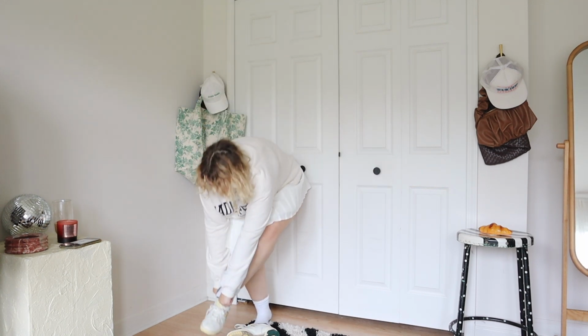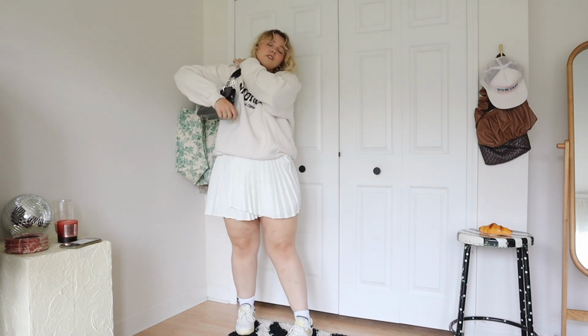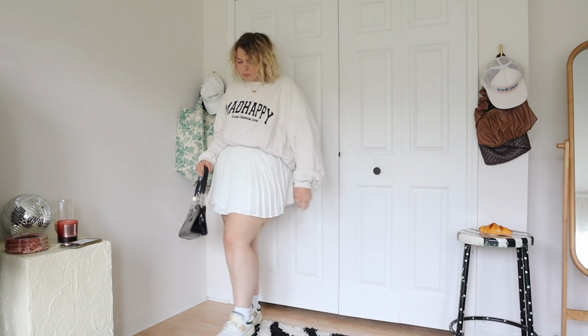I figured let's give a little space in between summer and fall because that is a thing in the weather and just in the seasons in general. So before I go full force fall, let me finish with some actual outfits that we can wear right now, or at least I am going to be wearing right now until it gets to a little bit cooler weather.